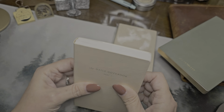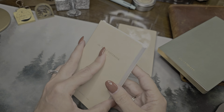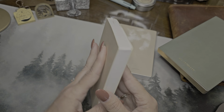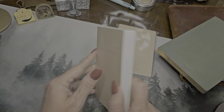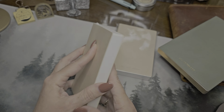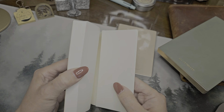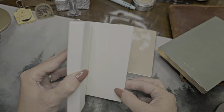The reason I didn't go for the Hobonichi Weeks is that I don't like the hardcovers as much. I just find it more enjoyable to have a soft cover, which I know is not going to hold up as well. So I may have to cover it, but I hesitate because it's just so stinking cute.